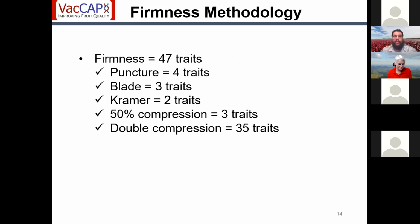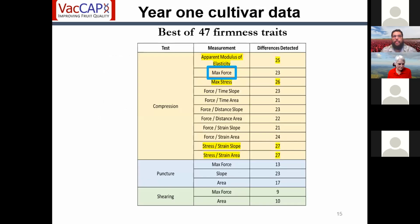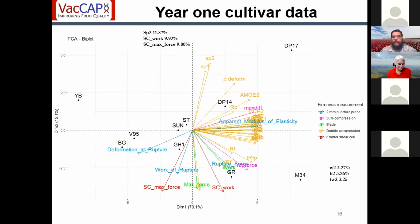So for firmness, again, we have 47 traits, and I'm going to show some of the results for these 47 traits. The main thing is that we have 40 different comparisons if you account for the 10 cultivars and the 4 storage times. Some of the tests are able to detect those differences more readily. So, for example, maximum force is the standard way that people usually look at firmness, and that can detect 23 differences, and some can detect 25 and 26. So we're looking for the test that can detect the most number of differences among the cultivars and the storage times. So here is a PCA.